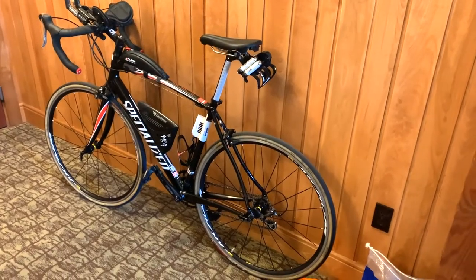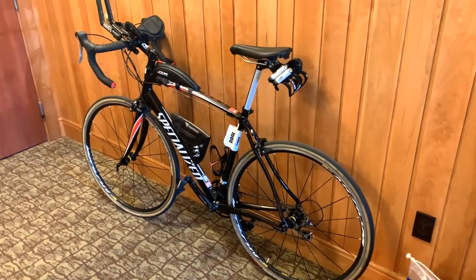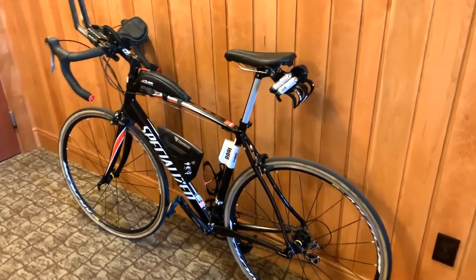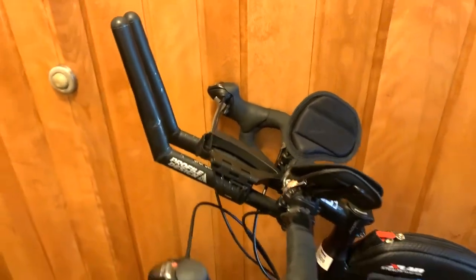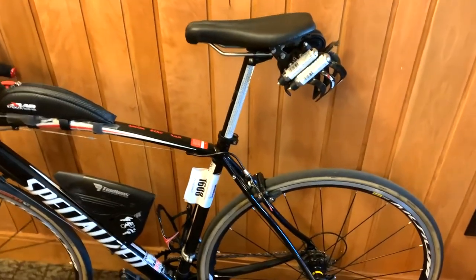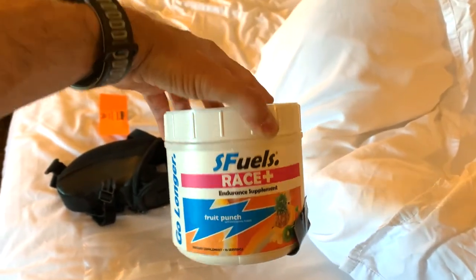So my bike is ready to go for Ironman Lake Placid. I'm going to check it in at 1 o'clock today. I thought I'd just go over my nutrition plan for the bike. So you can see I've got a bottle cage here and then one on the frame. And I'm also going to have this aero bottle here. This aero bottle, I'll just have water. And then in those two bottle cages, I will have, over here, it's called S-Fuel Race Plus in a concentrate.